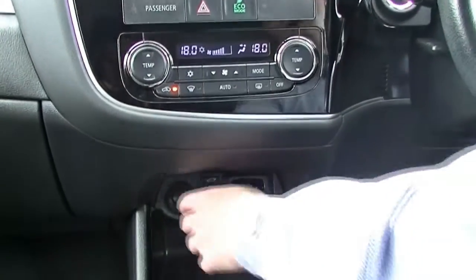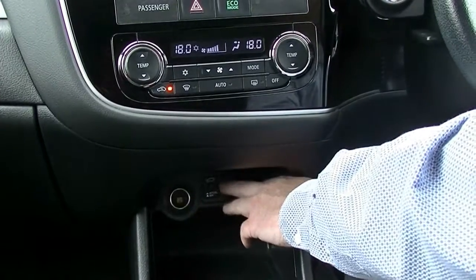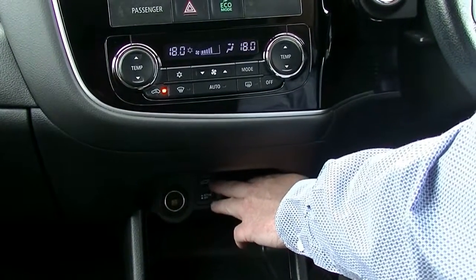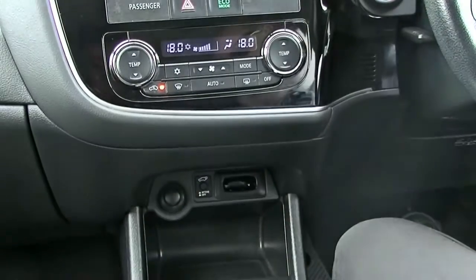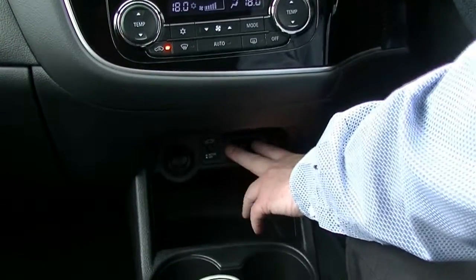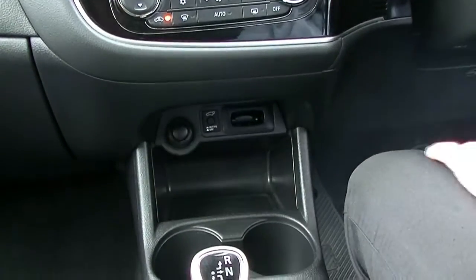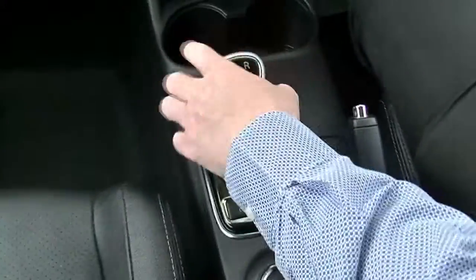Now down below here, we have another 12 volt charge point there. You will see the little switch here. Now this is for the rear tailgate, so we can turn that on and off as far as being an electric tailgate there. We do have our key holder for if we ever have a flat battery, you can put it in there to start the car. We've got our cup holders, and then coming down to our nice electronic system here.